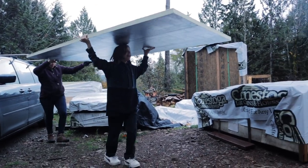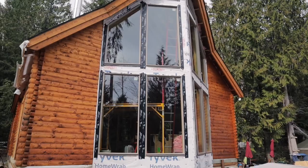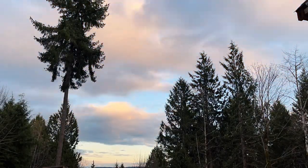We take small steps forward each day, knowing it gets us closer to our dream of moving into our self-built house and telling the world that I built this house. Follow along as we install our final windows in our cabin in the woods.